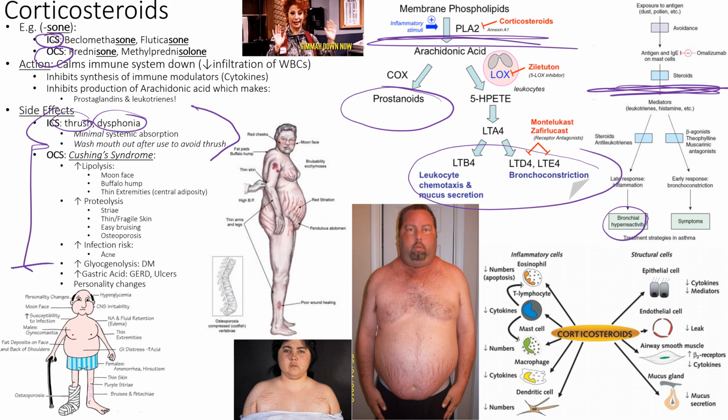And then we have oral corticosteroids. The inhaled corticosteroids are not at a high enough dose to make it through the lungs into the bloodstream. But oral corticosteroids, of course, get absorbed through the GI tract, go through the liver and into the bloodstream. So we get systemic side effects of steroids with oral corticosteroids. And this is usually more advanced asthma when they actually need this, because otherwise they're going to be at the hospital with an asthma attack. So now we get all the side effects of steroids, right?